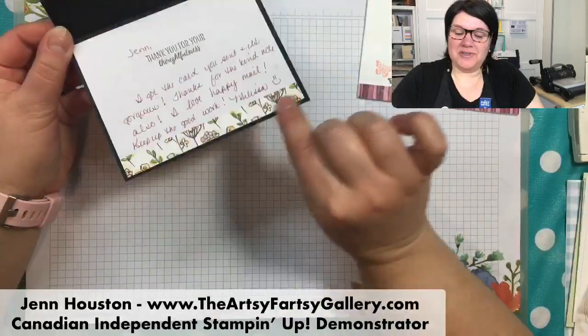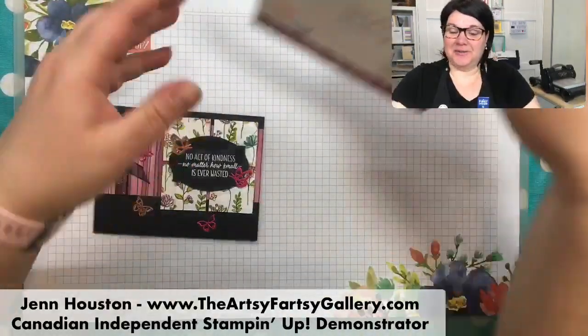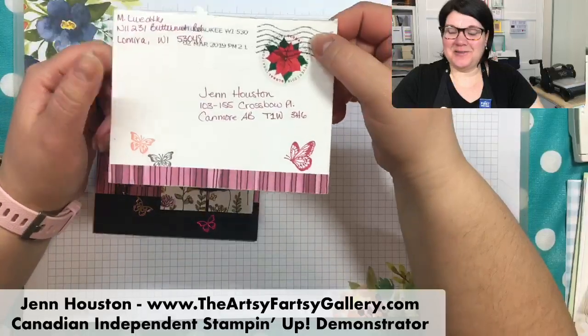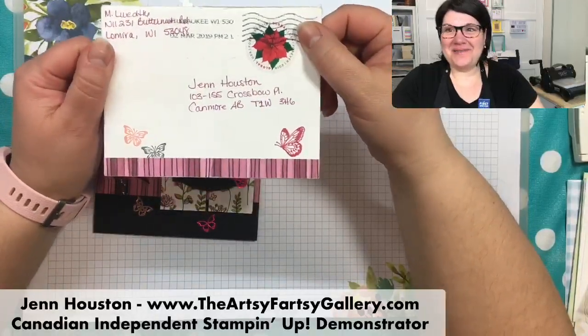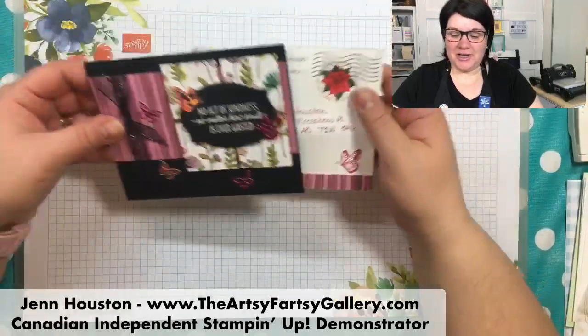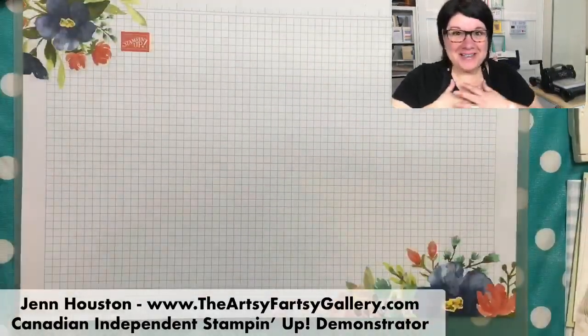So, and look, she puts fanciness on the inside too. And she jazzed up the envelope here. Look how pretty. And look at all those butterflies. It's just so nice. You see this in the mail and you're like, oh, wow. They even went through the effort to decorate the envelope and the inside. Wow, I feel extremely special.